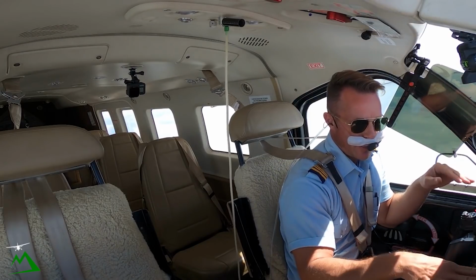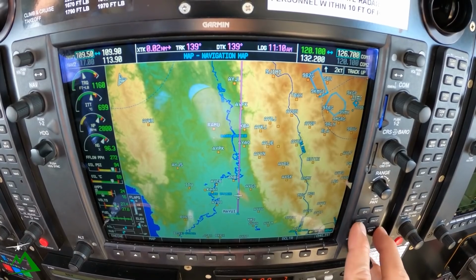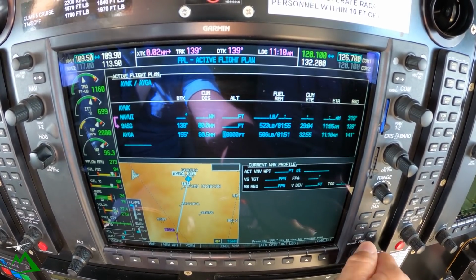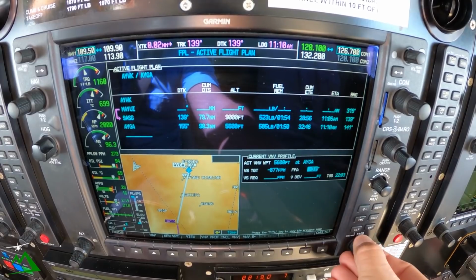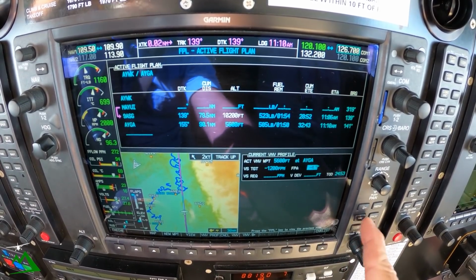This is probably a good time to go ahead and just set up my descent profile and the GPS. I hit my flight plan button, come on down here to Goroka, and what I do is put in turning final, so 5,600 feet turning final. And because I'm out by myself, what we can do is just put in like 1,200 feet per minute today.